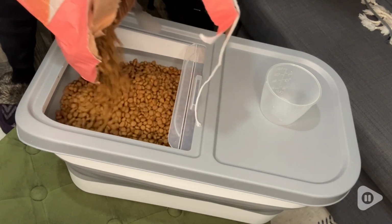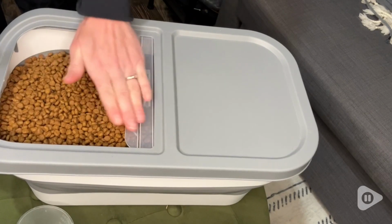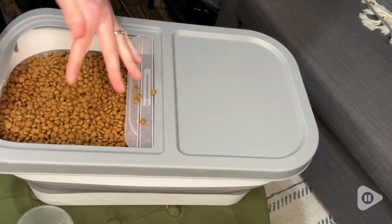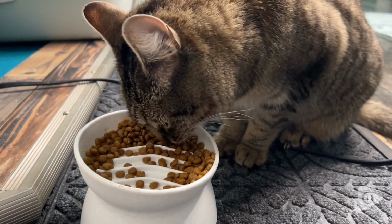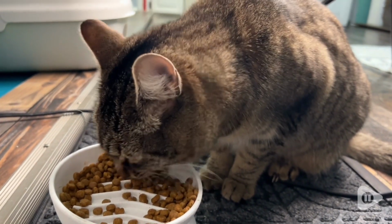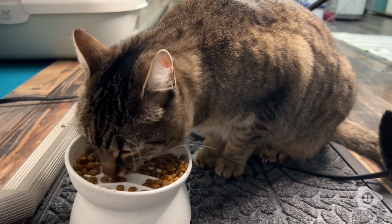These are real ingredients, which I really appreciate. That way I know that Elsie is getting high quality food and not just fillers. This has natural pre and probiotics in them, and that can be really good for her digestive system. She transitioned over to this food really easily from the other brand that I was using several months ago.